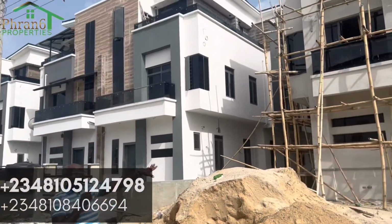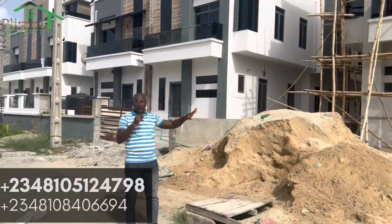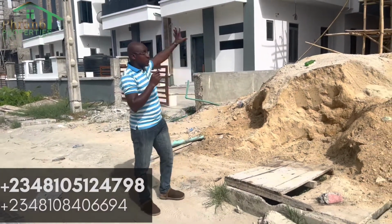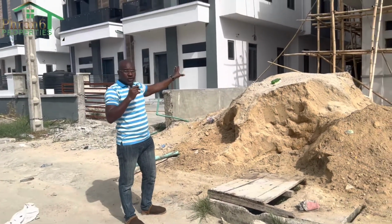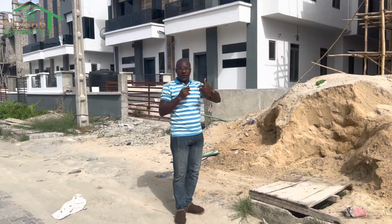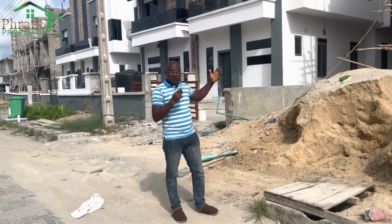So this is what it looks like. This is the first one. They are all sold out anyway. They are semi-detached. So phase one is semi-detached, while phase two is fully detached. This is actually the first project they had. So I came here to show you what it looks like, so that you can compare it with what you're going to expect from the second. I believe you love the view from what you're getting here.